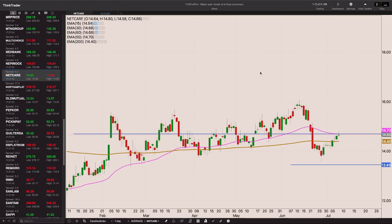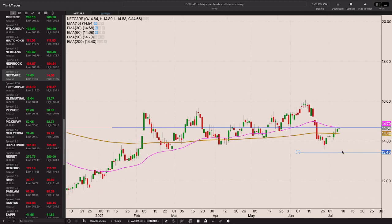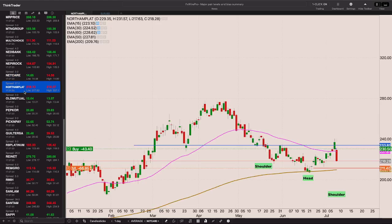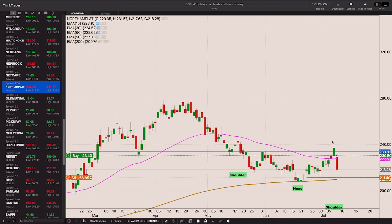Next, Netcare. I'm still battling with that 50-day exponential moving average. So if we can get through that 14 rand and some change and above that 50-day exponential moving average, I'll start building my position and adding again. If we can get through 15 rand 42, and ultimately again if we can get through that 15.89 level on Netcare.